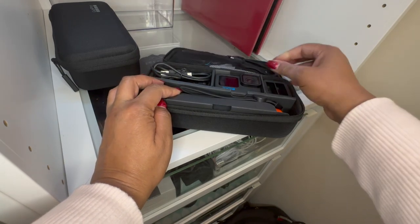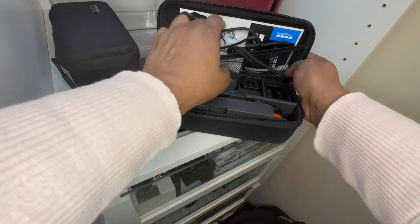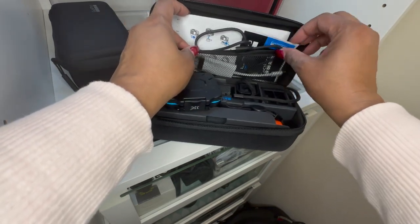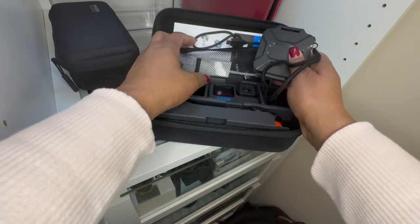So this is my new GoPro Hero. I think it's 11 or 12, whatever the latest one is. He bought it. I can't remember if it's an 11 or 12. I don't know which number they're on. But I got a new GoPro.